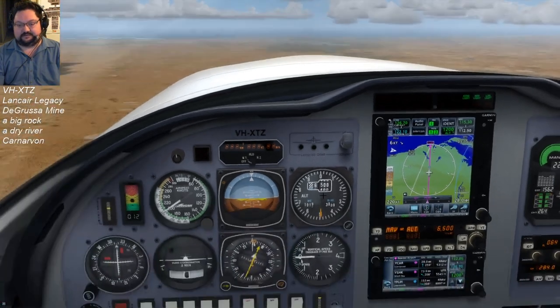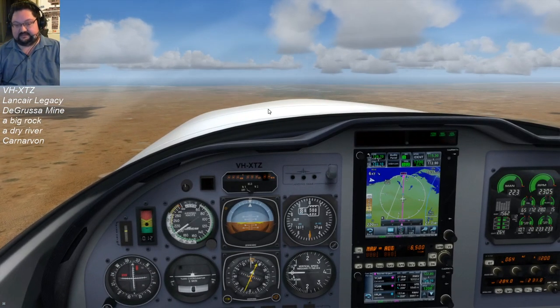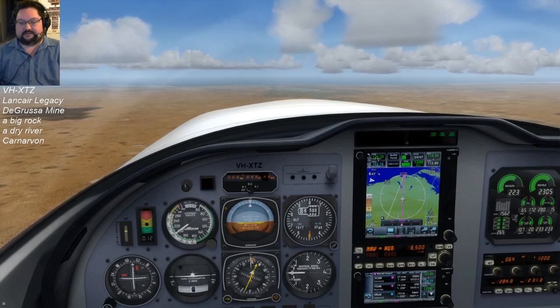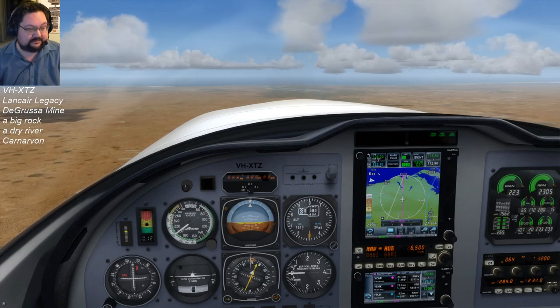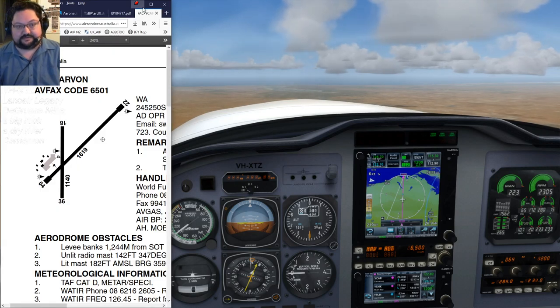That's radio check. Keep monitoring the Unicom as well. Carnarvon traffic, X-ray Tango Zulu is a Lancair Legacy at 6,500. We are 30 miles to the east of Carnarvon at 6,500. Estimate circuit time 1:05. We'll be positioning for a visual approach runway 22, Carnarvon traffic.